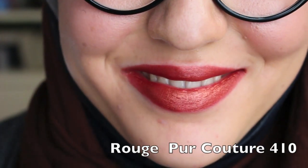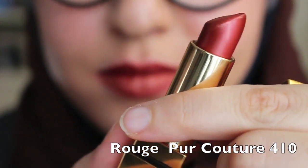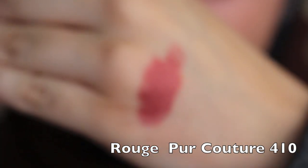The next one I have is number 410, and like you see in the swatch, it's a beautiful amber, golden color, almost pulls brown a little bit with this veil I found. I don't usually see it this brown, but when I was doing the swatch, I noticed that it pulls a little brown. And I love how these are the only ones in the bunch that have the YSL logo embossed on the lipstick, which is neat.